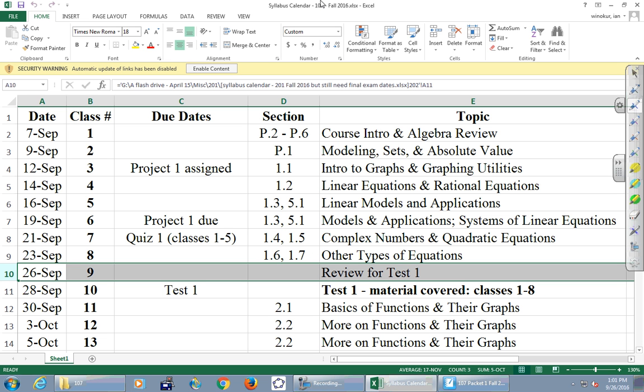A couple of classes ago, you did turn in the quiz. I graded it over the weekend. I will hand it back today in just a little bit. Any questions on the calendar?